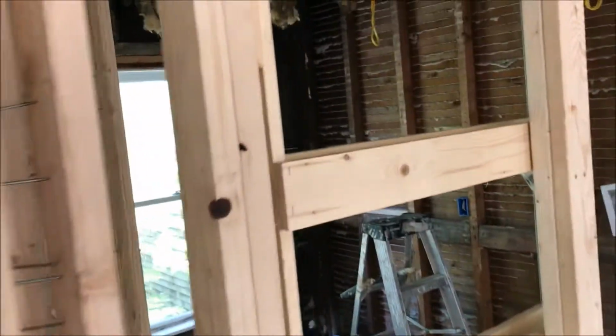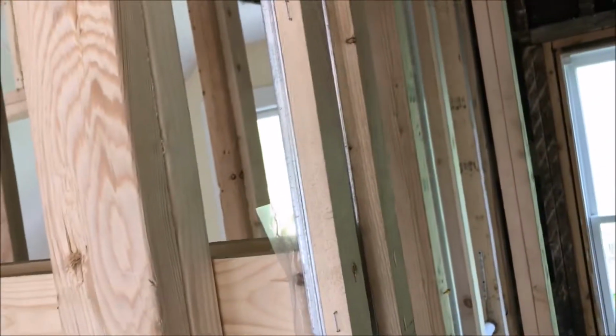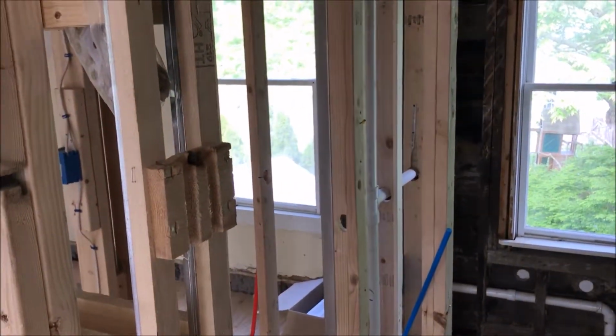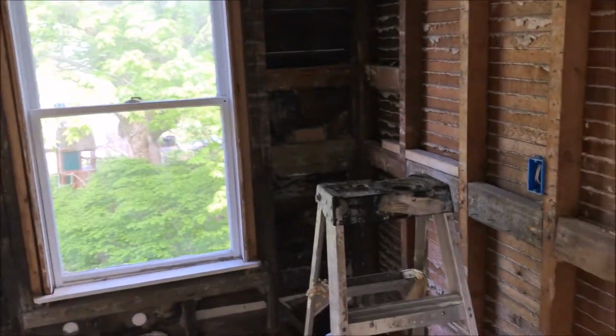And this is the new bathroom, which they're going to be putting a pocket door in. You can see the track is already installed, so that again just to maximize the space, just so you don't have an opening and closing door. The pocket doors really work well sometimes with that.